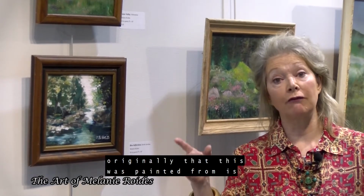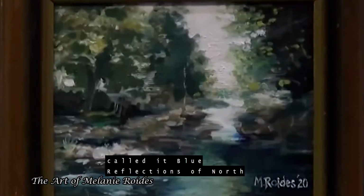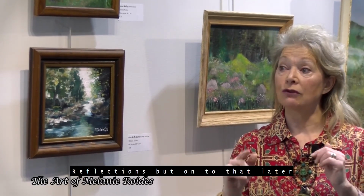The first painting that I did was the Irish Boathouse, which, interestingly, was the first painting when you started filming this. This, I just called Blue Reflections from North Carolina, simply because the place that I took the photograph from originally, that this was painted from, is called Linville Land Harbor Falls, and it's a bit of a mouthful, so I just called it Blue Reflections of North Carolina. There's one that we're going to get to in a minute, which is another of reflections of the same place. It's much larger, and it's called Green Reflections, but onto that later.